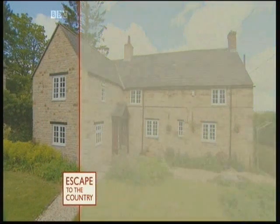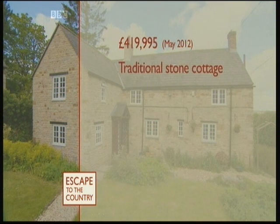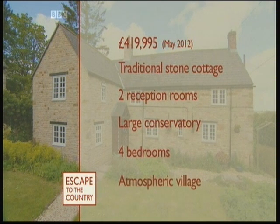Under budget at just under £420,000, our first property is a handsome character cottage with good options to fit all our buyers' hobbies, as they can take their pick from 2 reception rooms, as well as a large conservatory and no less than 4 bedrooms. The whole lot is set in an enviable location at the heart of an atmospheric village.